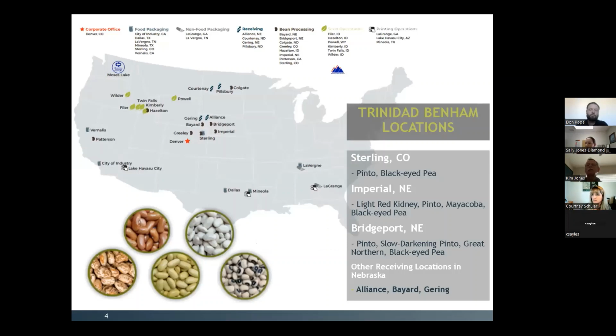This is a snapshot of where our different locations are throughout the country. We have origination in the Colorado, Nebraska area, and the locations there to the right show where we are receiving in this area. Sterling is one of our locations. We receive pintos and black eyes there. Imperial is another one where we receive light red kidneys, pintos, Mayacobas, and black eyes. And Bridgeport would be the other main one where we receive pintos, slow darkening pintos, Great Northerns, and black eyes. Other receiving locations in Western Nebraska include Alliance, Baird, and Gearing. And then you can see we have some seed locations up in Idaho and Western Wyoming, and then other packaging and different plants located throughout the country.